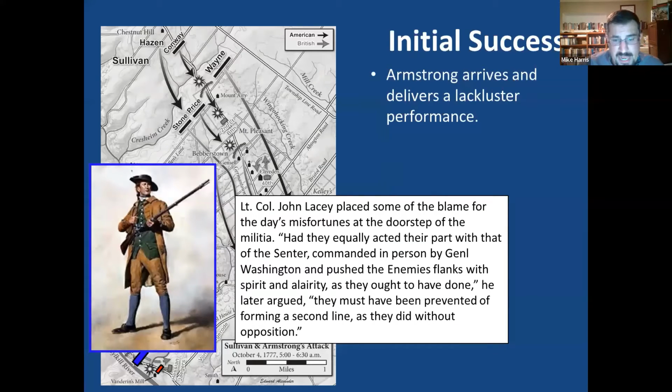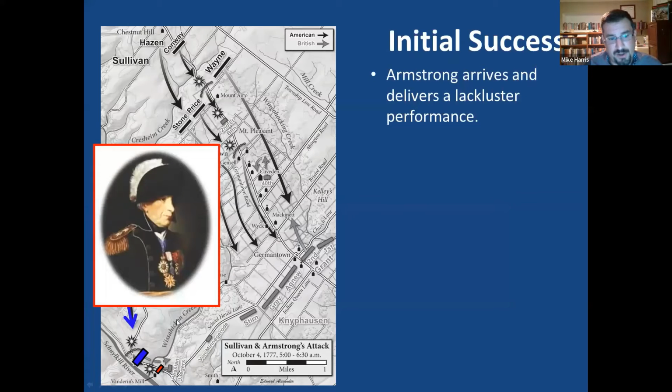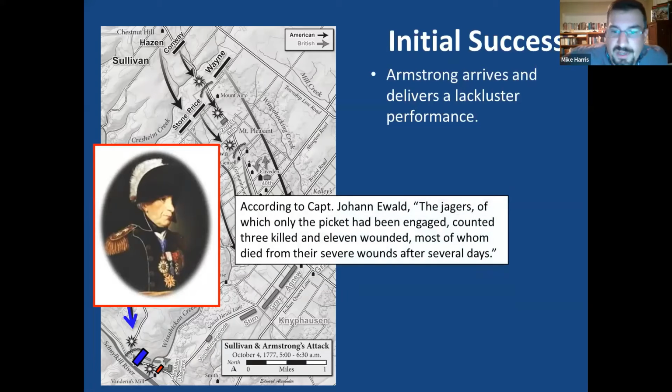And then just one quick account from the Hessian side over here. This is Johann Awald. He's one of the officers with these Hessians. He says the Jaegers, of which only the picket had been engaged, counted just 3 killed and 11 wounded, most of whom died from their severe wounds after several days.